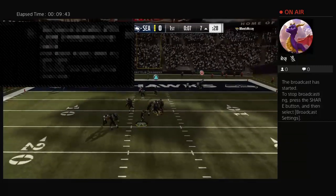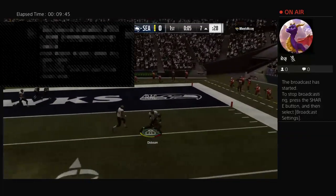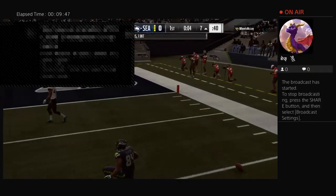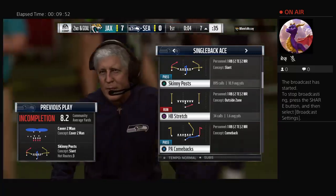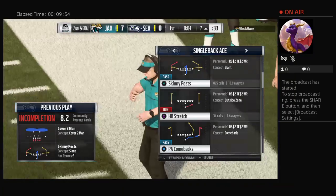To throw again is Wilson. He couldn't quite hold it. Got hit. Ball pops out, incomplete. Get your backs to the goal line. I can hear my high school coach right now.